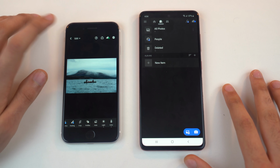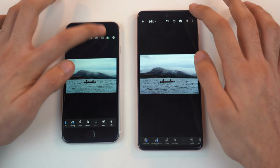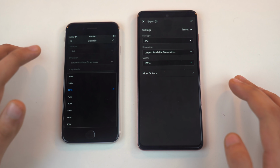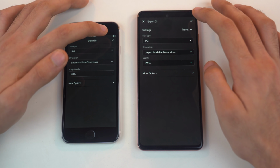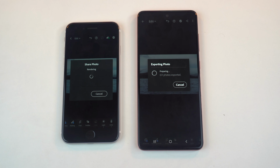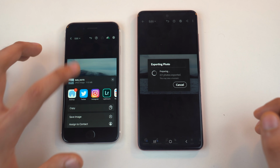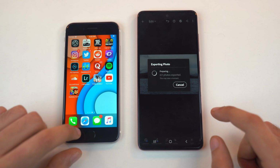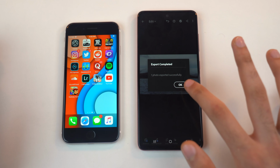That's faster on the iPhone SE. Now I've loaded up a raw image on both phones. Let's see the export speeds. Obviously, once again, you can expect the iPhone to just be better, but just to show you the experience and the difference between these two phones at the same price that people don't see on paper. So here we go. That is done on the iPhone, and this one is still taking quite a lot of time. And wow, okay, now it is done.